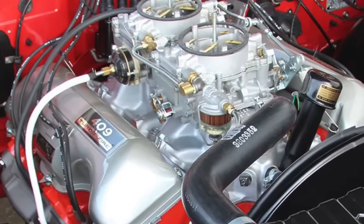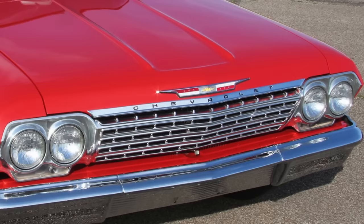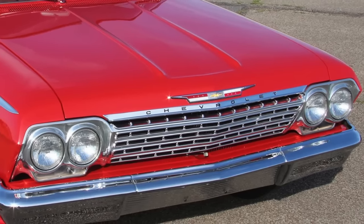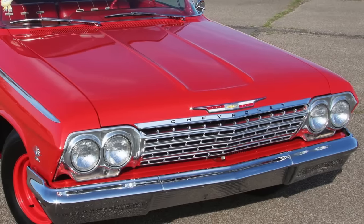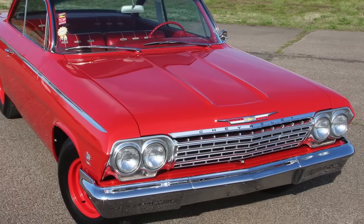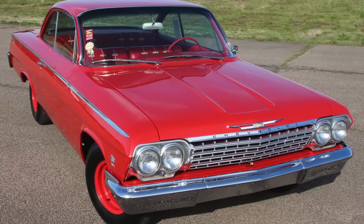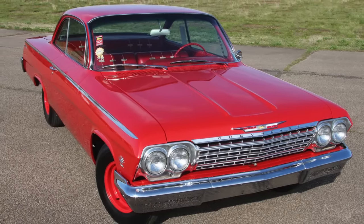Why is the 409 such an important part of automotive history? It made Chevrolet's full-size cars, the Biscayne, Bel Air, and Impala models, which were budget-oriented family cars, into revered high-performance cars. The appeal was simple. A customer who bought a 409 V8 equipped Chevrolet got a lot of performance for the money. Even those with a modest income could afford one.